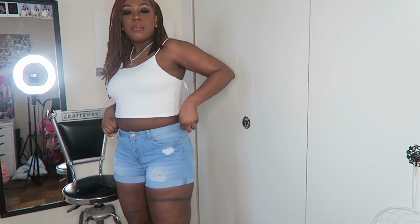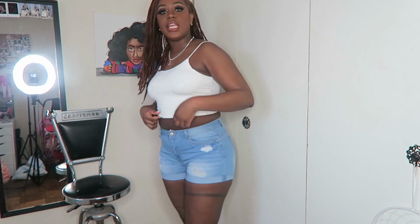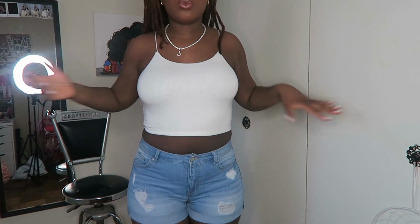Next, I have the Baby Got Back denim shorts in a light blue wash. Y'all, these shorts make your booty look so good. And I have the Kiki crop top. It's the same as the green one that I just had on, but it's in the color ivory because I really like light colors on me, like yellows, greens, oranges, white. I really love those colors on me. I also love my neutrals, so this is a neutral.